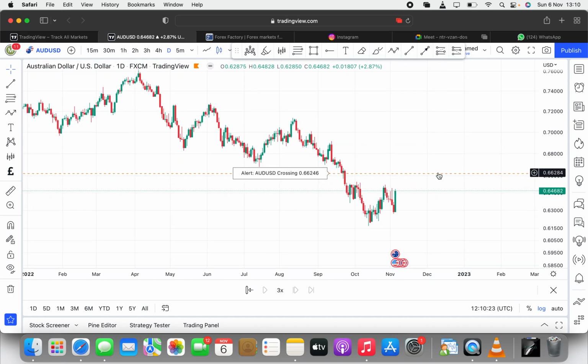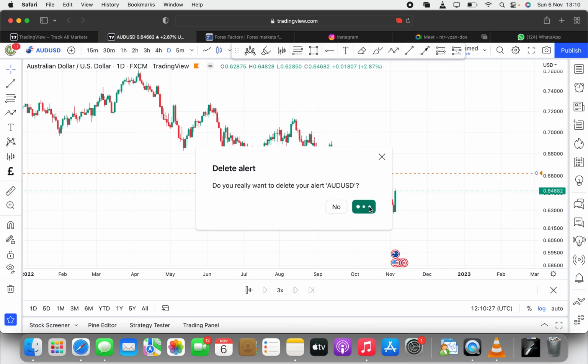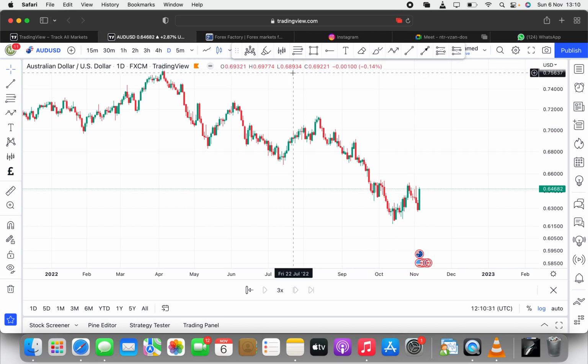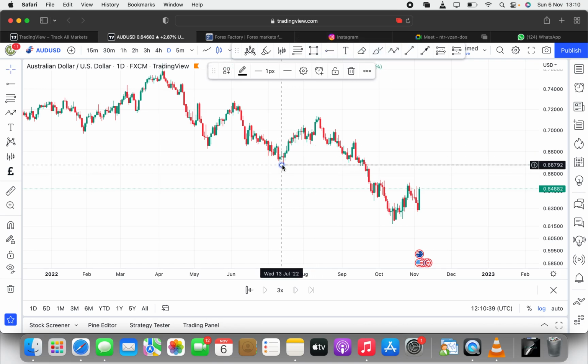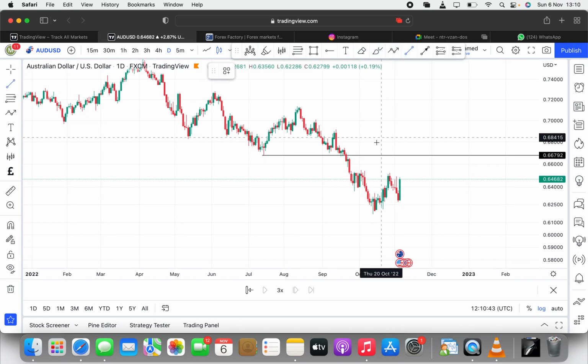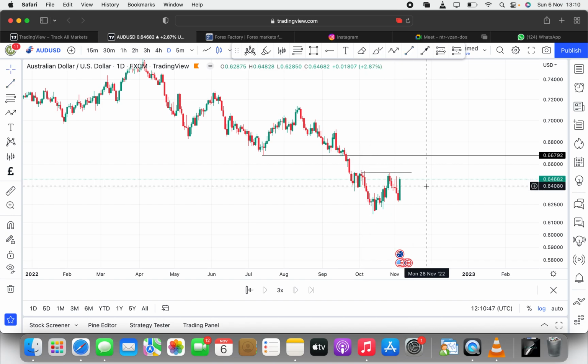Downtrend 2 on AUD USD. What can we see here? We see that there was a low that was taken out here, and you see now price is giving us some sort of double tops here, respecting these highs.